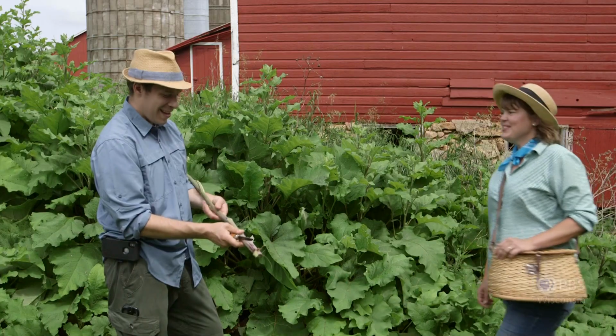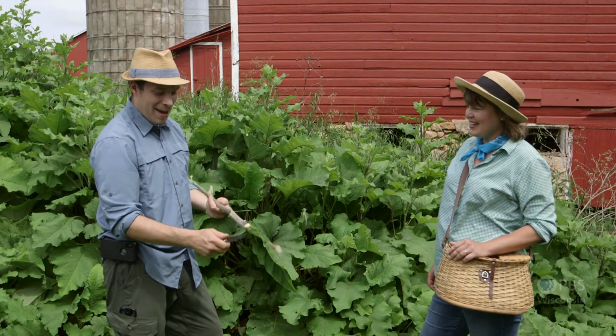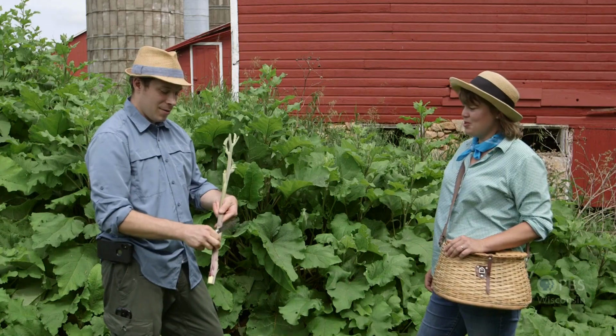Hey, Alan, how are you? Hey, Inga. What are you doing? I am trimming a burdock flower stalk. What are you going to do with the burdock?